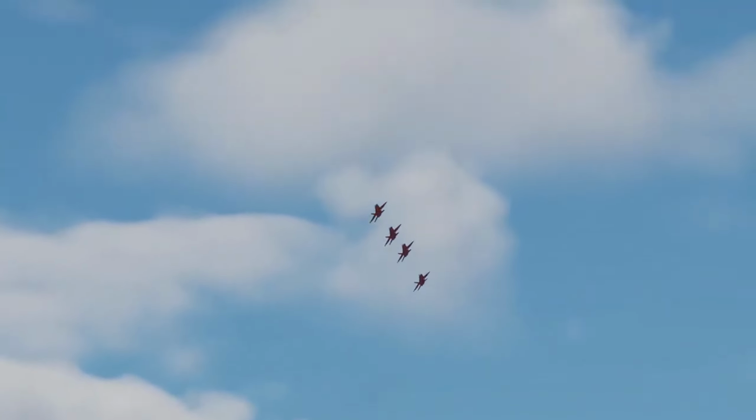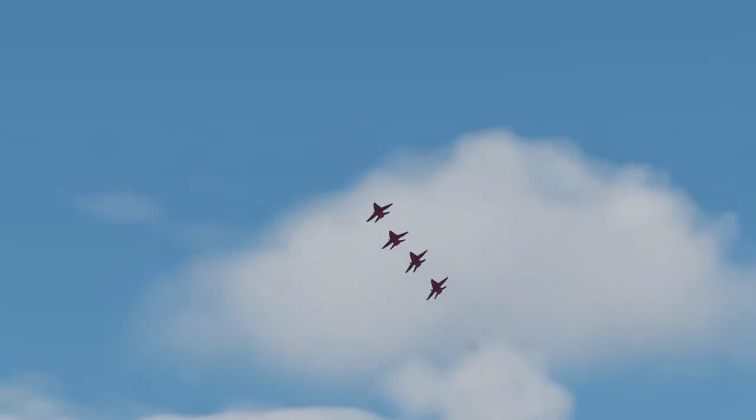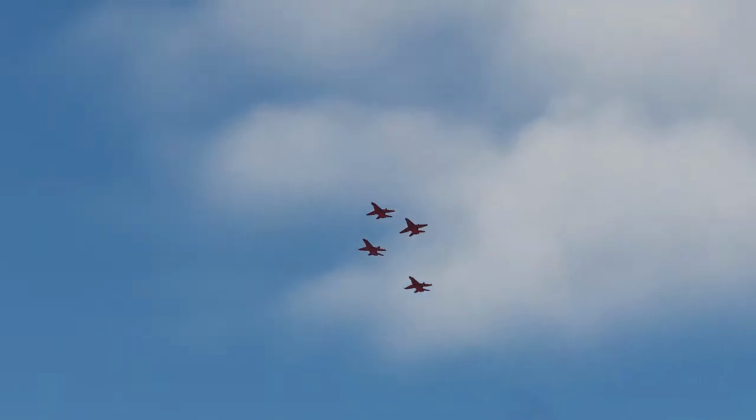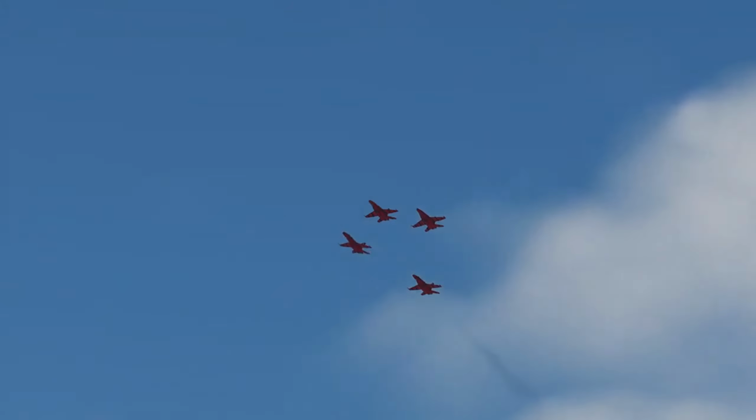The team has now rejoined in trail formation and will transition into the distinctive diamond for a formation flyby. Now, from the right, the formation pass.